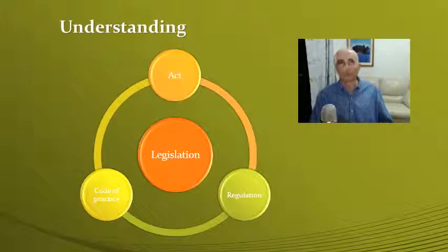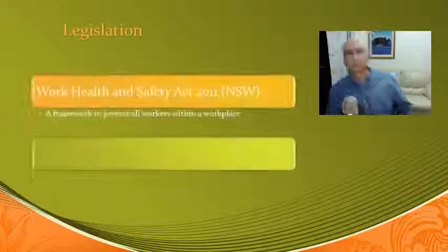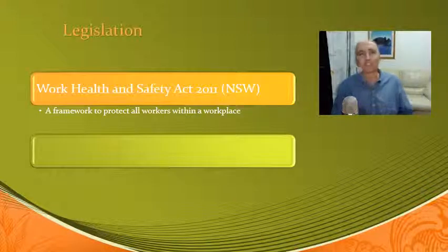Before we can look at WHS legislation, we need to understand the differences between an act, a regulation and a code of practice. For most of you, this is revision. An act is a legislation set down by the Parliament. The regulation is basically the set of rules which help people decipher the legislation, and the codes of practice are the guides which tell the hospitality enterprises how they meet their obligations under the WHS Act. Are you excited? We're doing legislation once again.